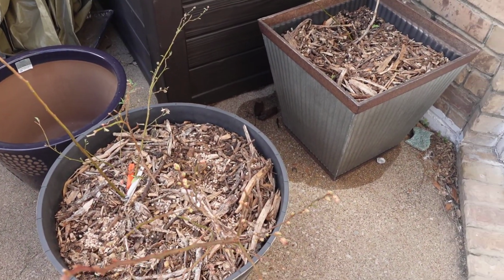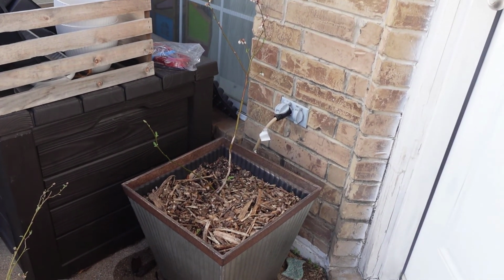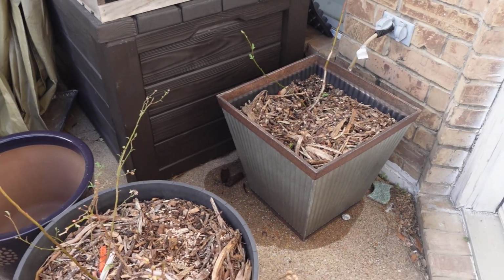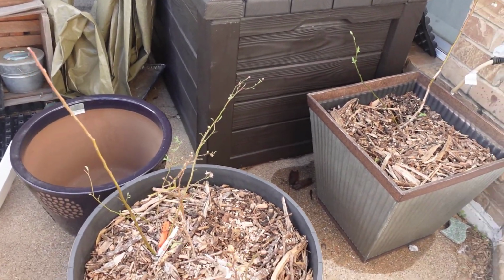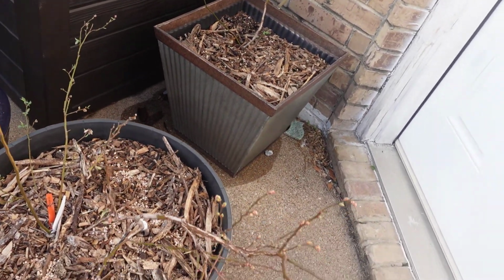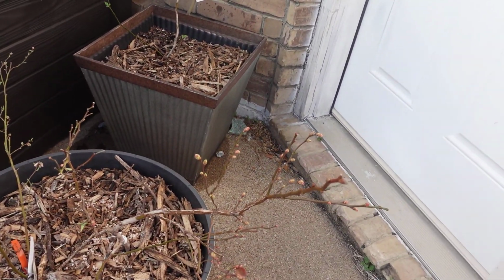So the first items on the perennial tour are blueberries. These I just have sitting on my patio, which is a mess, by the way. I've just been throwing things up here as I've been cleaning the yard and organizing things for spring. But these are actually 3 different varieties.